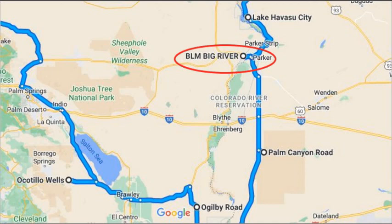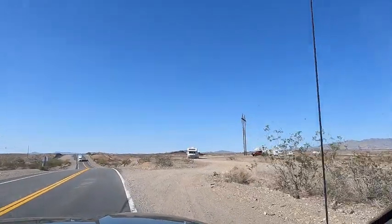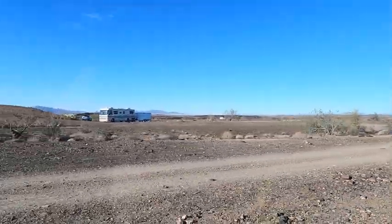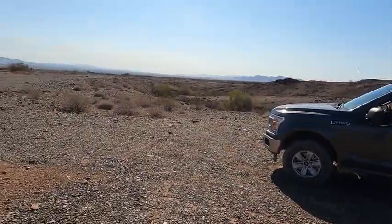Big River BLM area is another large BLM area along a single road that goes north off of Highway 62, about 4.6 miles from the Colorado River Bridge in Parker, Arizona. It's only about 660 feet in elevation and has room for at least 20 rigs. It has great views and good cellular.